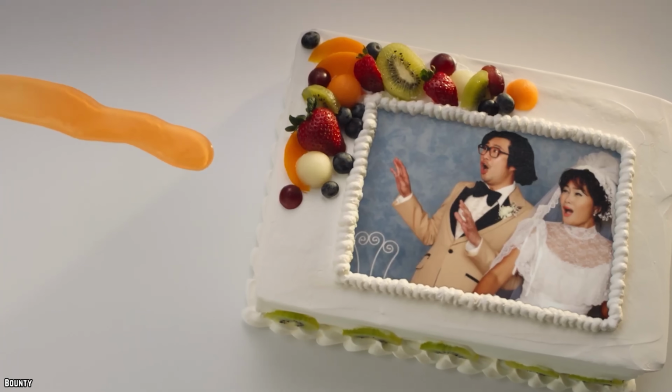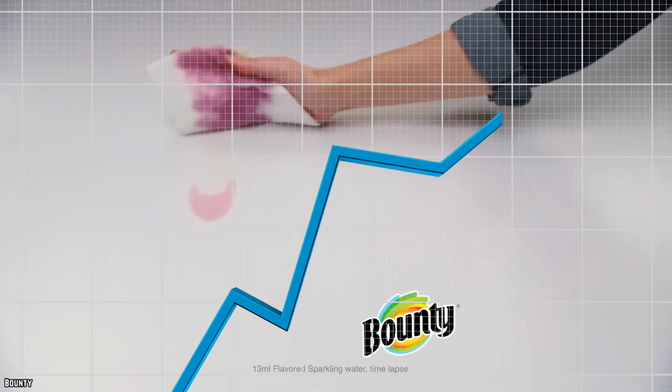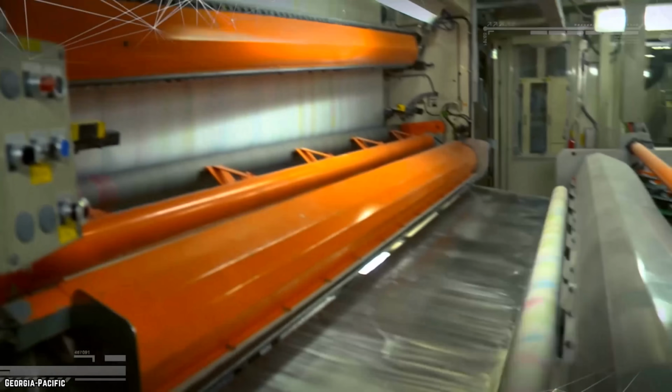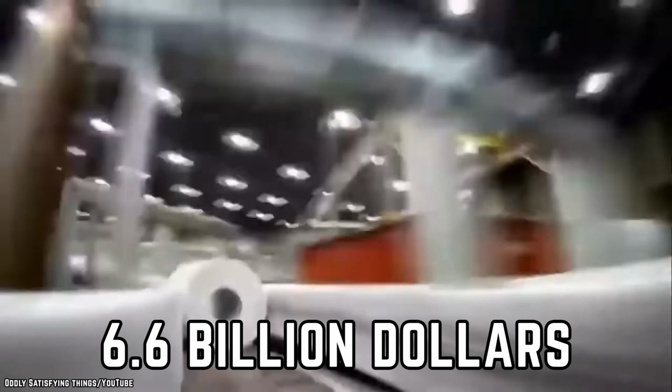Paper towel is more popular than ever, having an approximated 322 million Americans using the white wiping stuff every day. And that number is projected to increase by 10 million more by the end of 2024. Racking up that seemingly endless amount of rolls accounted for an annual nationwide count of $6.5 billion worth of paper towel sales as recently as 2 years ago.